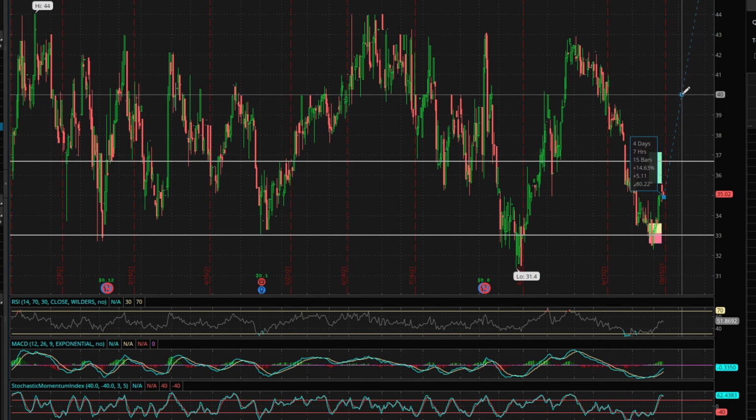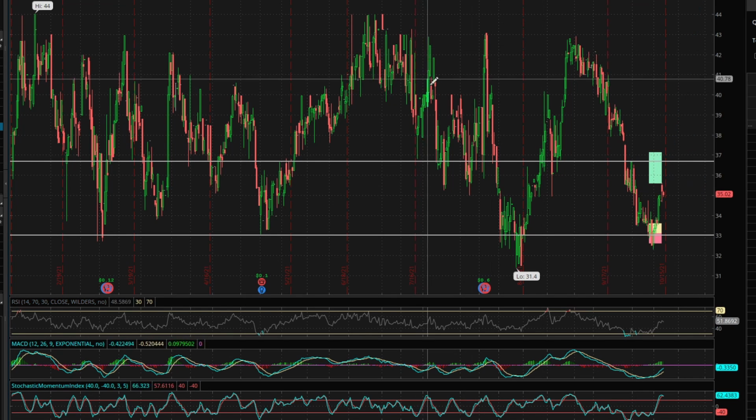Now, of course, a full move, like if we zoom out, this could have gotten another 5%. Maybe it could have gotten another 15%. I don't know. I mean, in the past, it's done that every single time, it looks like. But, you know, I don't know. I get shaken out pretty easily. I saw my 7%, 8% profit, and I was really happy with it.